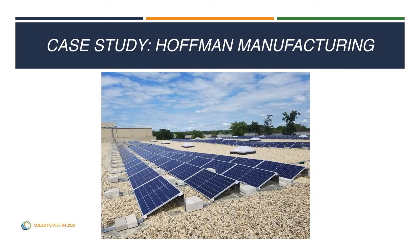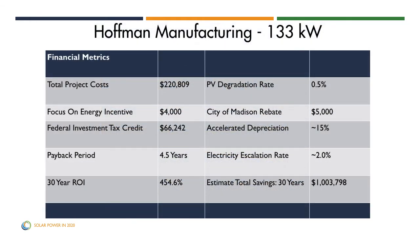So this is a case study we have. This is HOFFMAN Manufacturing, located in Madison. They make furniture and other materials for retail stores. And this is some of the exact cost structure of their solar array. So this is a real solar array that was installed. And this is sort of the breakdown of their price.